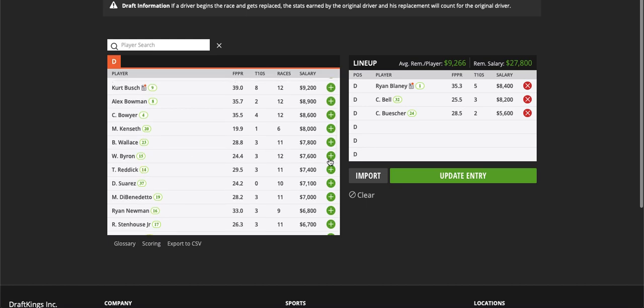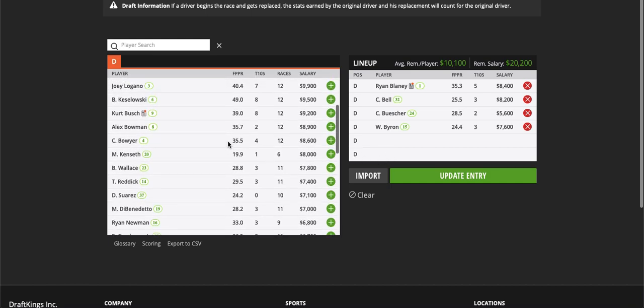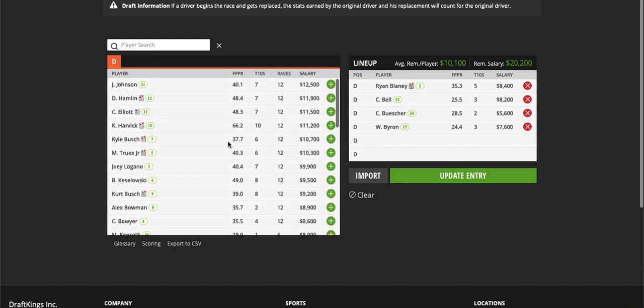Also, another driver that I'm going with is William Byron. So he's in 15th position. Chad Knaus is his crew chief. Chad was the crew chief for all of Jimmie's wins at Martinsville, and Byron actually finished second here in the last start. So I think he's a great option. Hendrick always unloads really well here, and they perform great at Martinsville. So I'm going with William Byron, hoping that he can get a top 10, and that would be a great way to kickstart his season because he's been kind of struggling. So we have $10,100 on our average salary. So this is pretty wild.